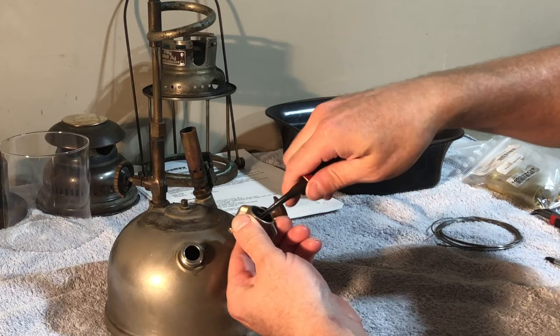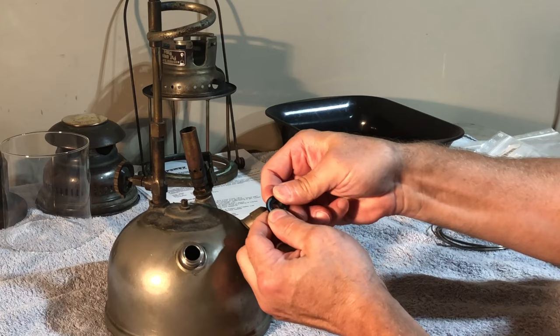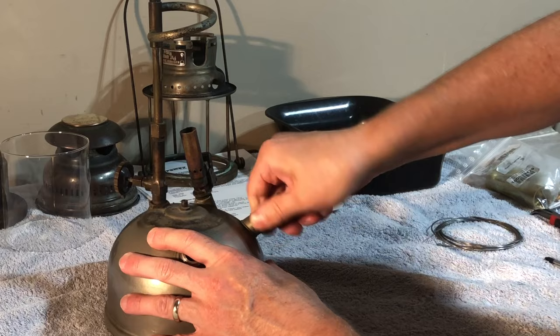This is our manometer gasket here. It feels like a hard piece of plastic. I mean, just break it in half. So that is completely shot. Oops. Set that aside. Take out our pump.